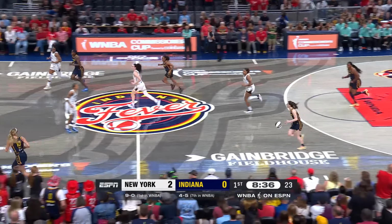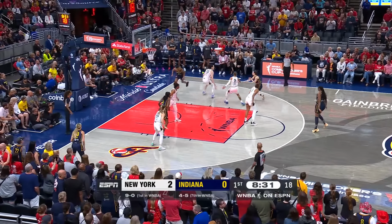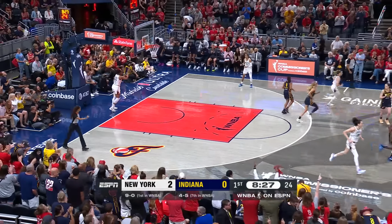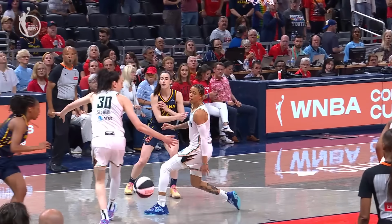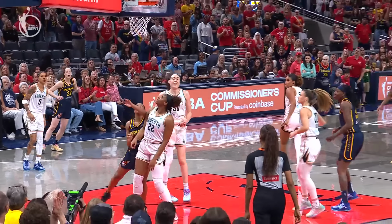It's the first time Kennedy Burke has missed a 3 in the last 3 games. She had made 7 in a row over her last 2. Nicely done to get it inside to Mitchell. Caitlin Clark, eyes always up. You see her there, tongue wagging. What a great look to see how she threads the needle to Kelsey Mitchell.